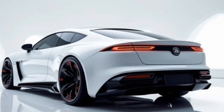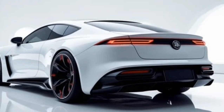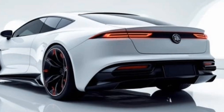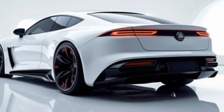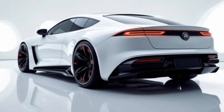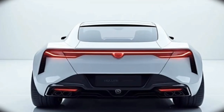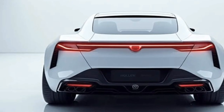Under the hood, the 2025 Commodore doesn't disappoint. It's powered by a turbocharged 2.0-liter four-cylinder engine as standard, delivering impressive efficiency and a satisfying burst of acceleration. For those who crave more power, there's an optional V6 engine that offers a thrilling driving experience with enhanced performance and towing capacity. The handling is precise, thanks to a finely tuned suspension system, and the all-wheel drive option provides excellent grip in all conditions.